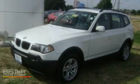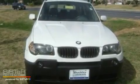This is a 2004 BMW X3, a drive and shape that provides endless luxury.